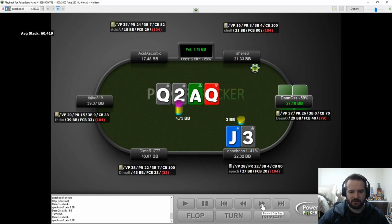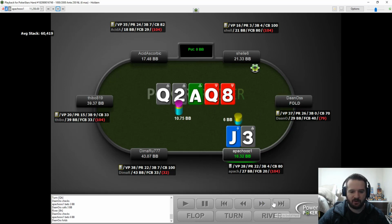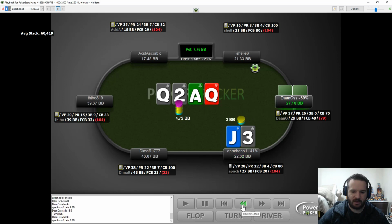And we barrel the turn. That's reasonable. He's probably going to have a bunch of just 2x and weaker hands that called. I'm okay with this. He does call, and we're 100% giving up on the river. We do barrel, and he folds. I think we got a little bit lucky here.